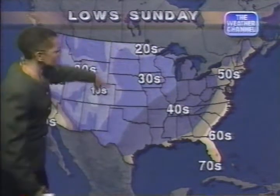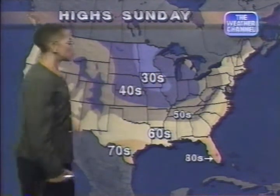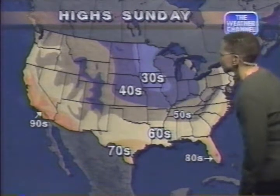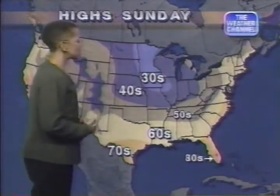Notice that the low temperatures on Sunday morning, lots of 20s and 30s across the northern plains. Now, keep in mind also that we have some pretty strong winds with this low that is situated over the Midwest, and that's going to make the air temperature feel a lot cooler. That's that wind chill, right? Notice that we'll see those 40-degree temperature readings all the way down to St. Louis, Missouri, Paducah, Kentucky, Lexington, Cincinnati even, expecting things to get downright chilly.